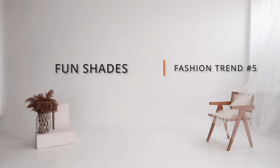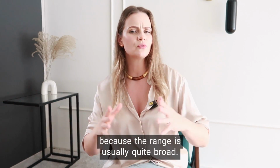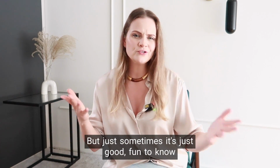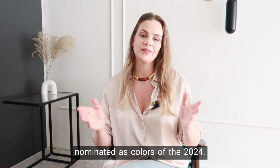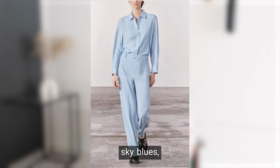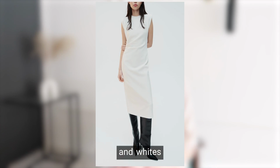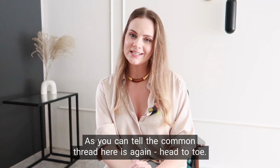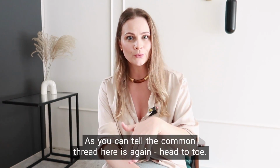Fun shades. When it comes to popular colors, I'm a little bit skeptical because the range is usually quite broad. But sometimes it's just good fun to know that there are some fun shades that are nominated as colors of 2024. So starting from the peach tones to sky blues, dominant red and darker tones, and whites, especially when it comes in a form of a dress. As you can tell, the common thread here is again head to toe.